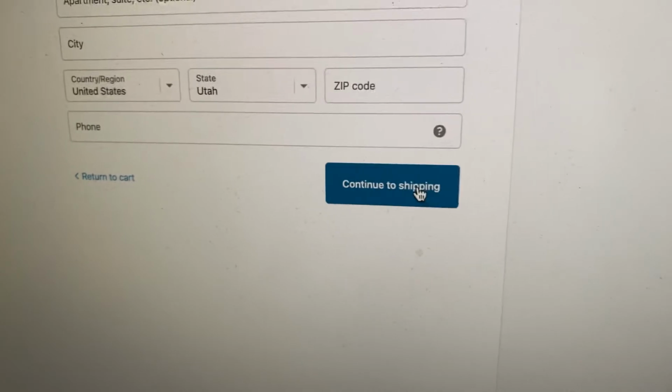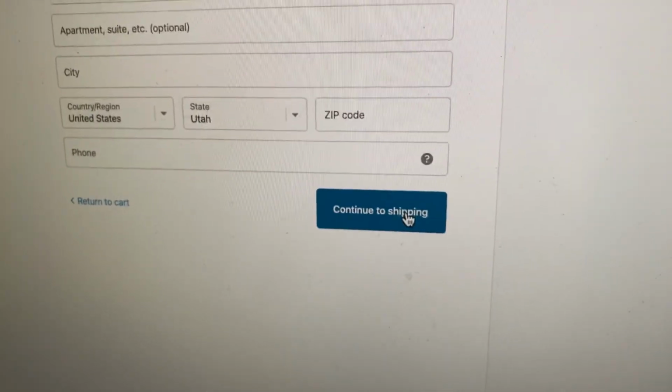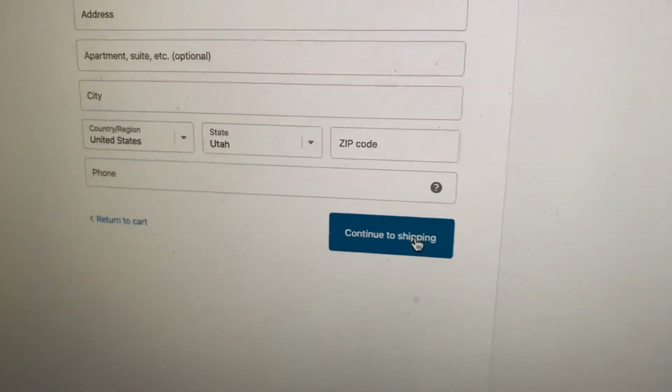Just come down here, put your name and address. When you hit continue, on the next page is when you can put in your credit card information. Hope that helps.